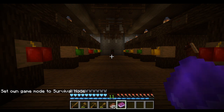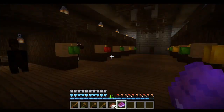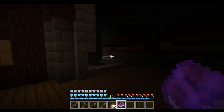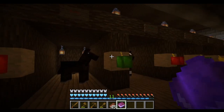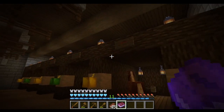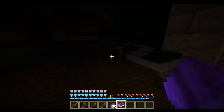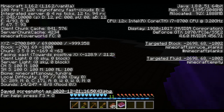Okay, I'm done. I've done it. This is honestly the biggest build here that I've done. This took so much work. This is the reindeer stable. And I probably should explain some stuff. So, I didn't show me bringing in the reindeer, as that took a lot of work.